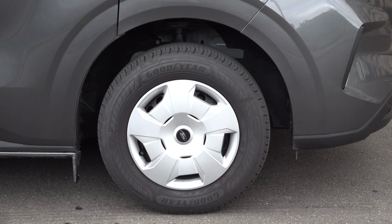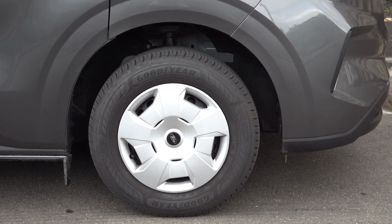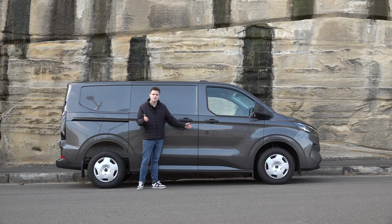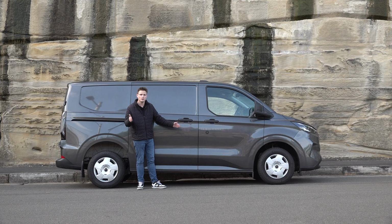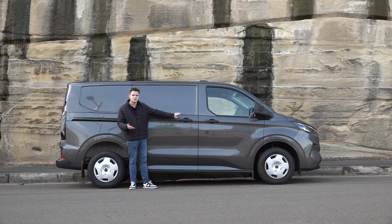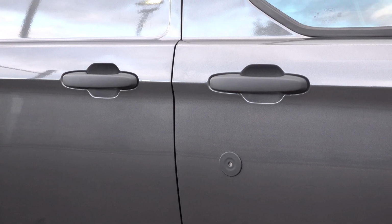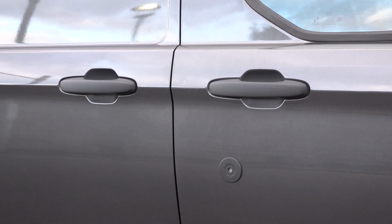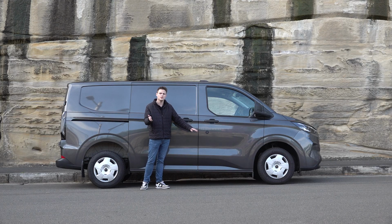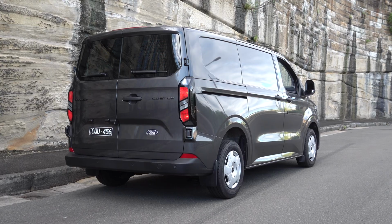So this model variant, the Trend, sits on 15-inch steel wheels that are equipped with plastic covers, and you also get a passenger side sliding door, which is manually operated. And for $1,000, you could also option a driver's side sliding door, which is again manually operated. And it's also worth noting that you don't get keyless entry on the Trend, that is only available on the Sport. And you also get these large wing mirrors, and finally on top of the roof, integration points for the roof rails. And now moving towards the rear design of the Transit Custom.